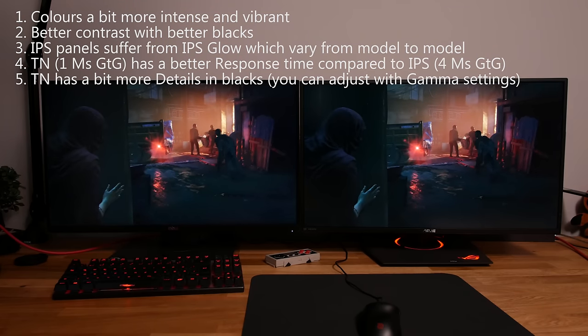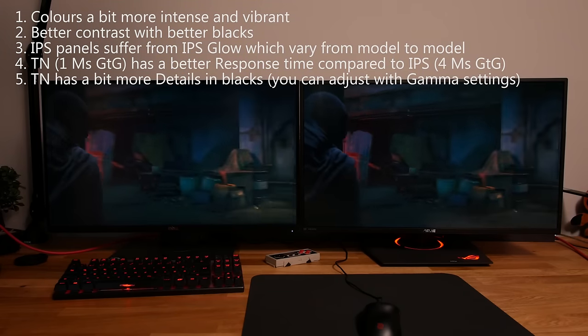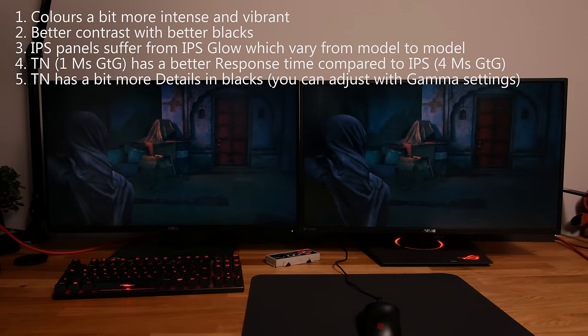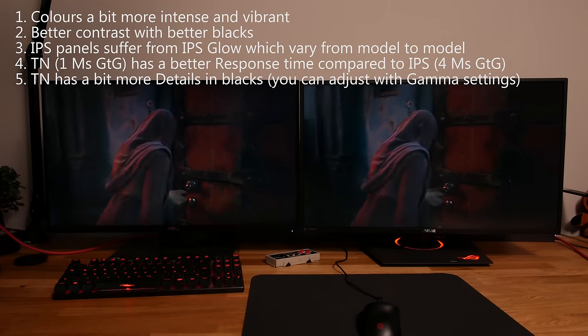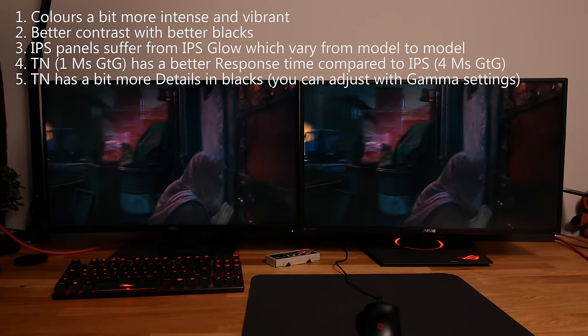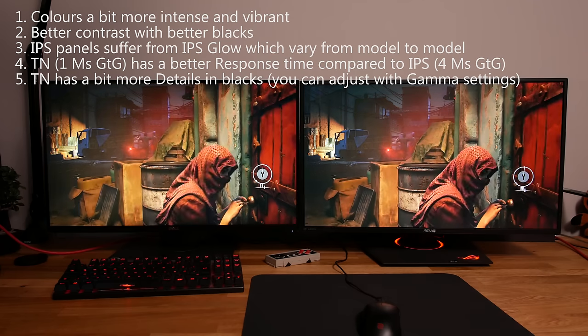You can also set the gamma lower on an IPS panel in your graphics card settings to have the same details in dark scenes. Why use graphic card software? Because the PG279Q doesn't have gamma settings, as well as no control with the black equalizer. The presets of the ASUS PG279Q have different gamma settings so that you don't have any problems with details in blacks.